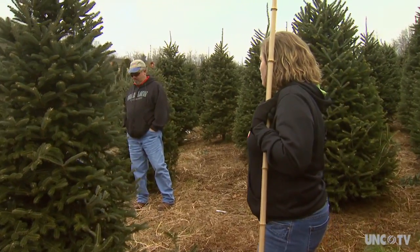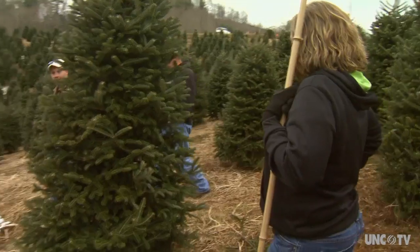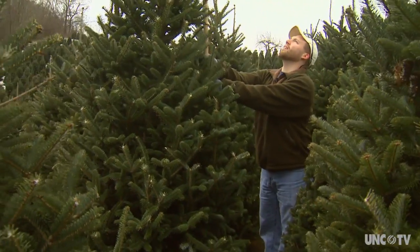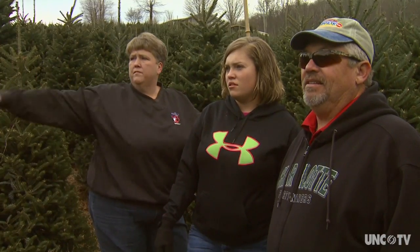It is nice and full at the top. We're going to look for the good one. A lot of places for ornaments. We're going to go look over here. You can come look at the back. You like that one better? I don't think it's big enough this way.